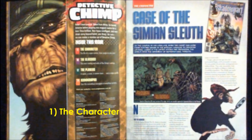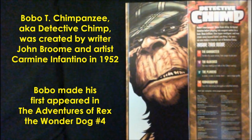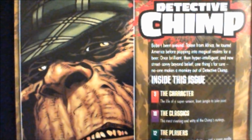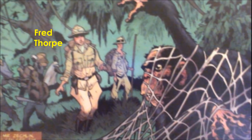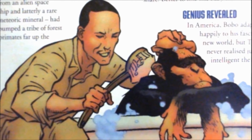First up, the character section. This is where we meet a chimp named Bobo, who was living in Equatorial Africa when he was captured by an animal trainer named Fred Thorpe. Thorpe noticed almost immediately there was something special about this particular chimp and decided to adopt him rather than sell him to the circus who had hired him.